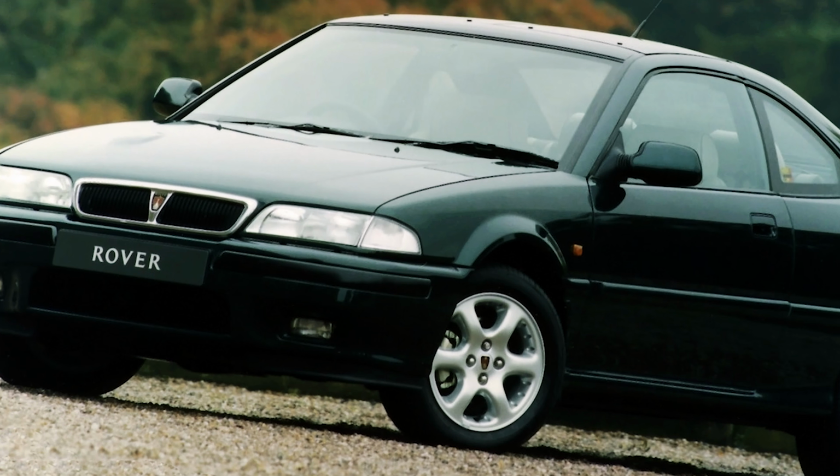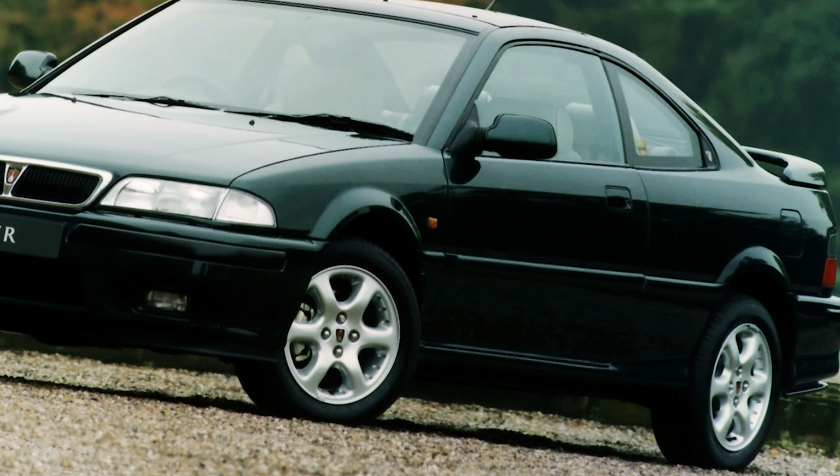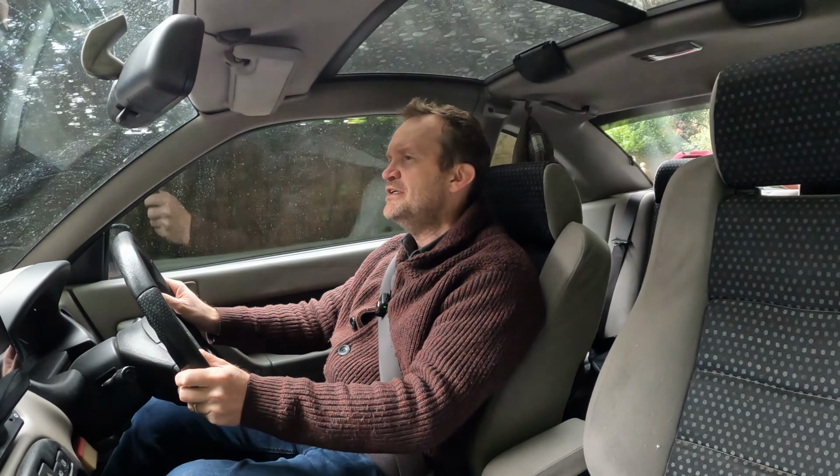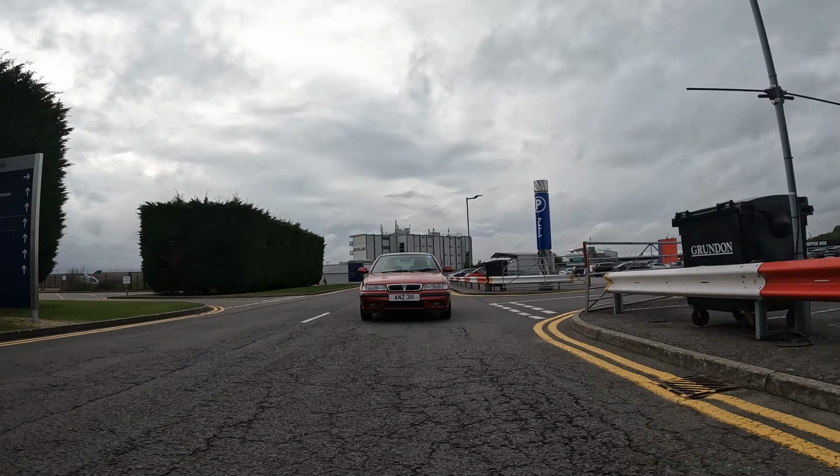And unfortunately that was never the flagship that the 2-litre 220 turbo was. It was much slower to 60, about 7.5 seconds as opposed to 6, and its top speed was something like 130 miles an hour instead of almost 150. But I really like the Rover Coupe.